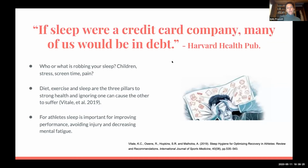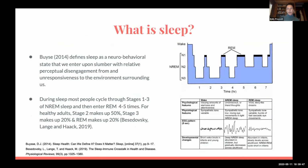I want you to think about who or what is robbing your sleep. Is it your children? Is it stress, screen time, pain? Diet, exercise, and sleep are the three pillars of strong health, and ignoring one can cause the others to suffer. For athletes, sleep is important for improving performance, avoiding injury, and decreasing mental fatigue. We learned a lot about this in class this semester.